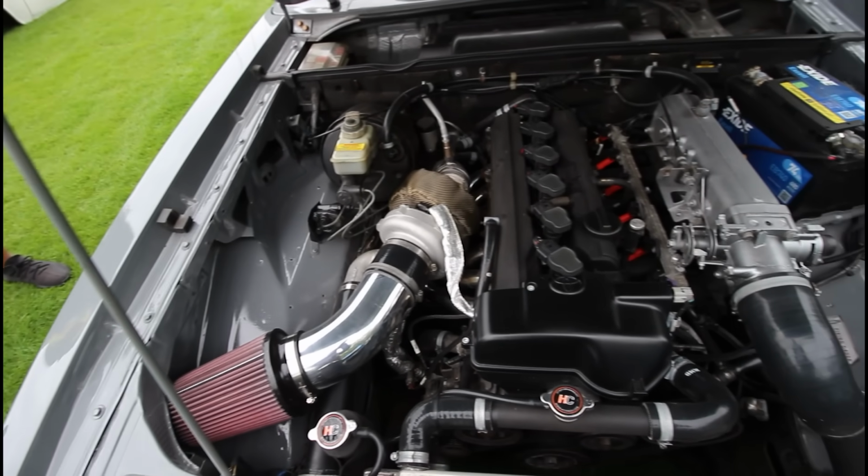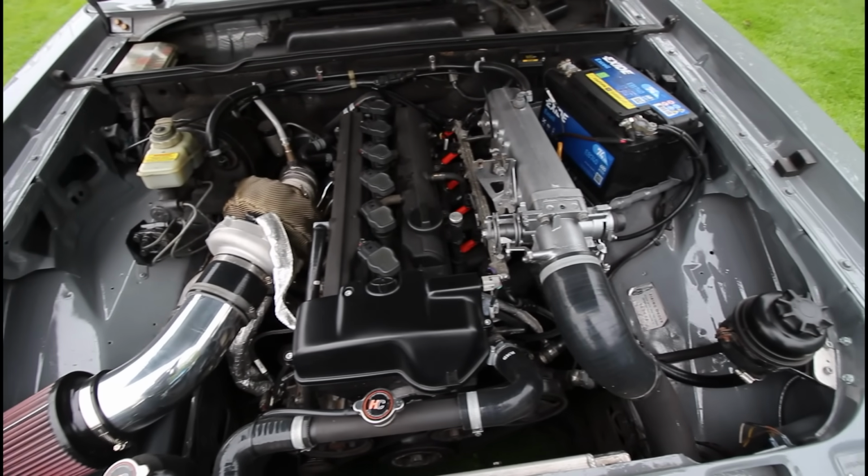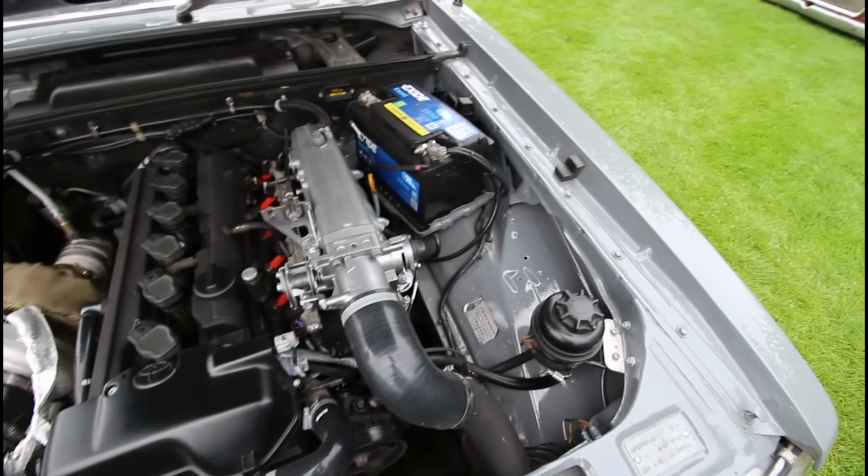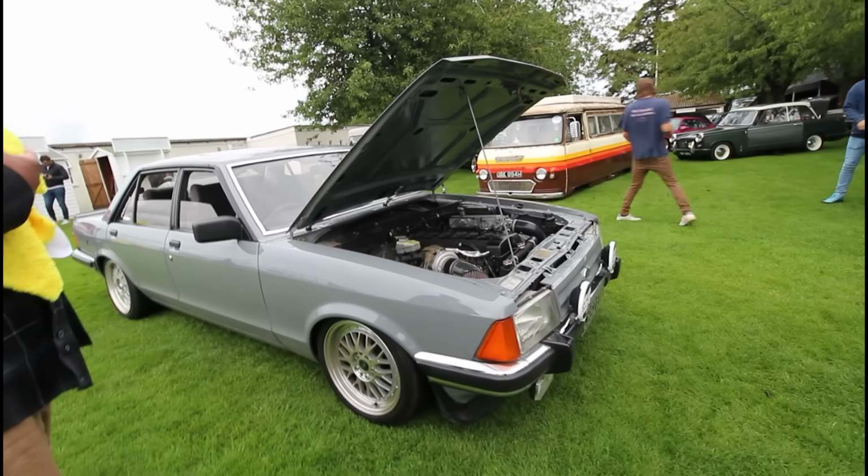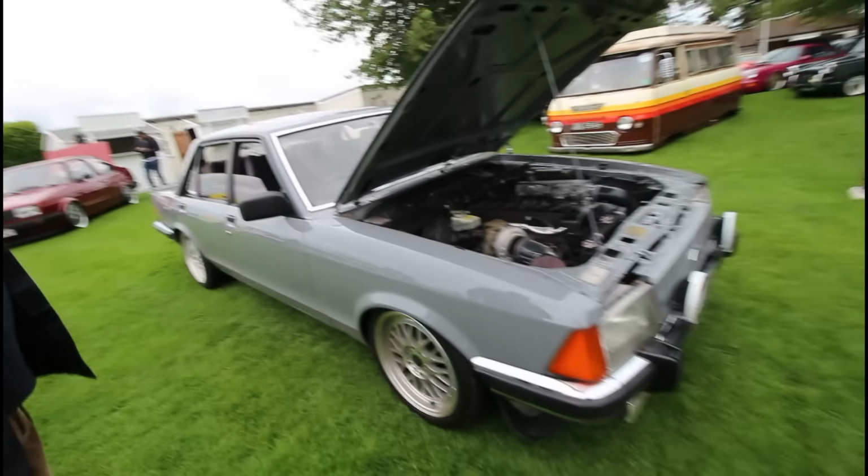This is exactly the engine that this car needs. Oh, 100%. Suits it so well. Big 6-cylinder turbo, still with the full interior. Yeah, there's no way I'm changing that interior. It's got to be standard.